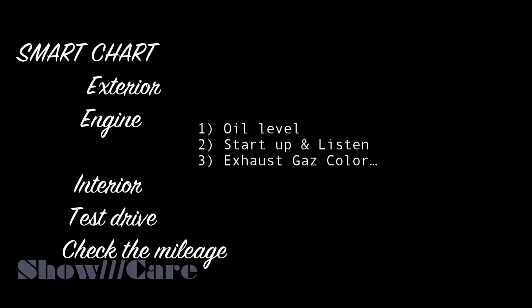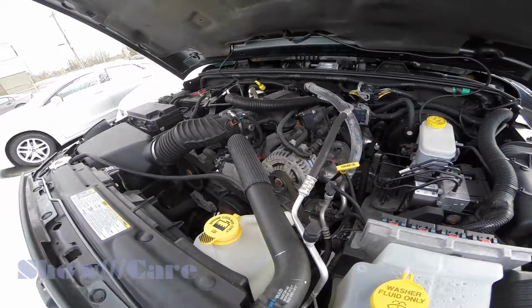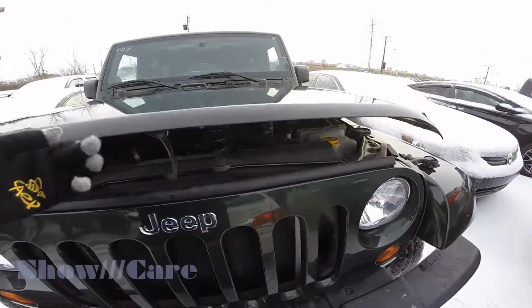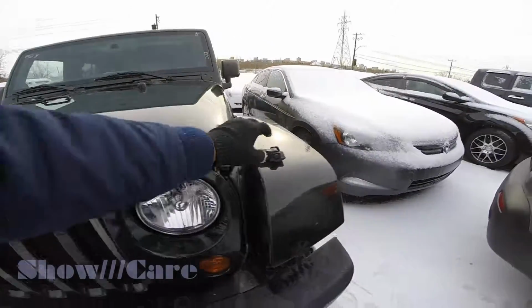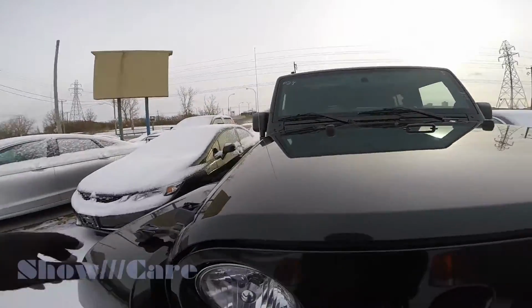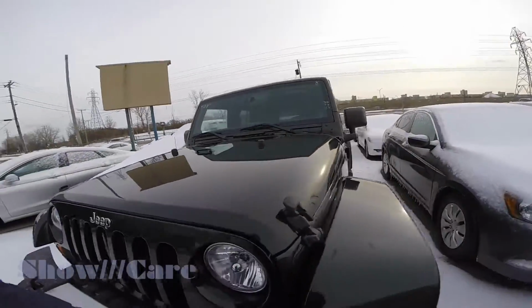Exhaust gas color. So, meanwhile, check the colored gas coming out of the exhaust. Is there any oil as well? Oil leaks. While the engine is running, check for any oil leak under the engine bay. Then, take out the dipstick, check the oil level, and try smelling it. It will give you an idea on the oil condition. Good brand new oil should not be unpleasant to smell. Do the same thing with the transmission's dipstick.